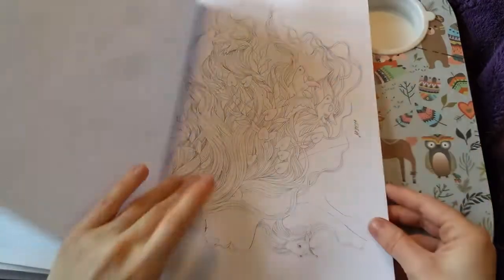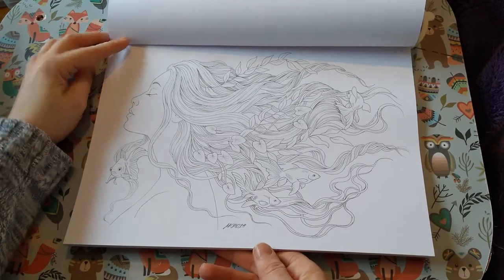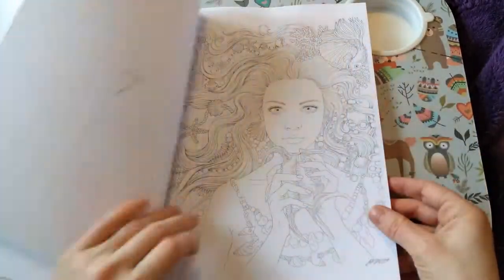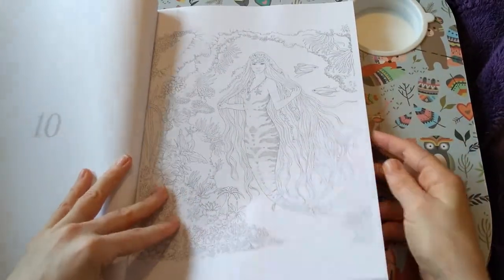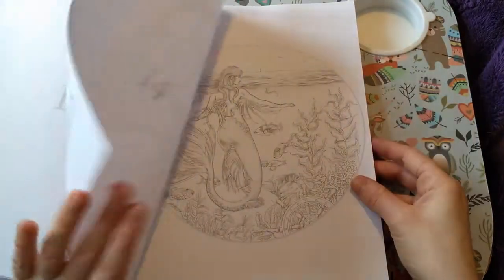I will be honest, this is another issue of Creative Haven, that Colour in Heaven, that I wouldn't have bought myself. So I have now cancelled my subscription. I'm just going to buy individual ones that I'm interested in. Because although I really like this art, I know I'm not going to colour these.